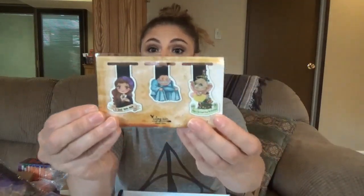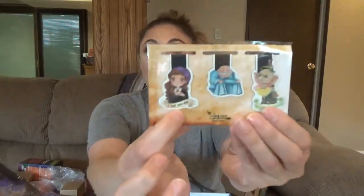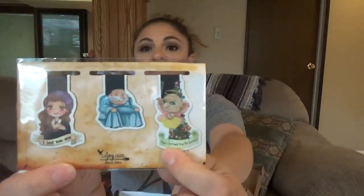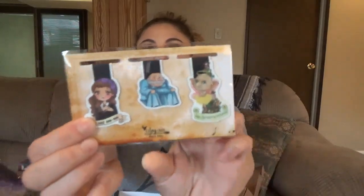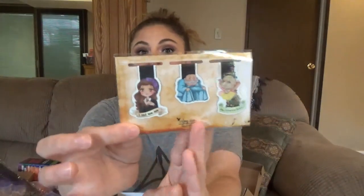Okay, so now these are magnets, to keep your place. You could use them in your planner, or while you're reading a book. Oh my God. This says, I love Wan Wan, and then, Happy Christmas from the Burrow. Oh my God, these are great. And these are nice and thick too, guys. Same thing on the back. Sorry about the glare. Oh my God, three of these.